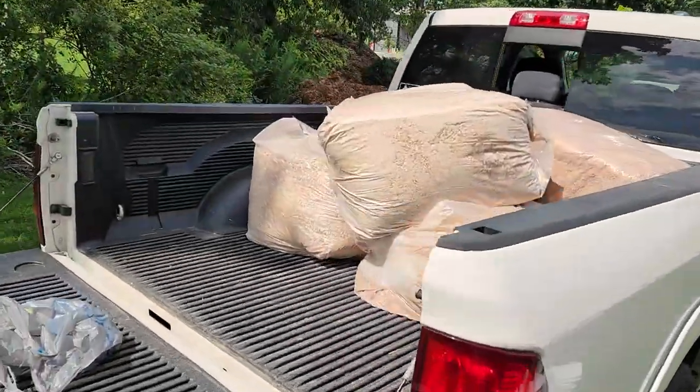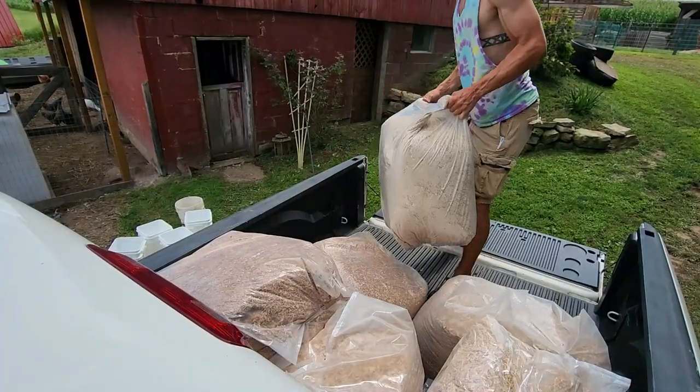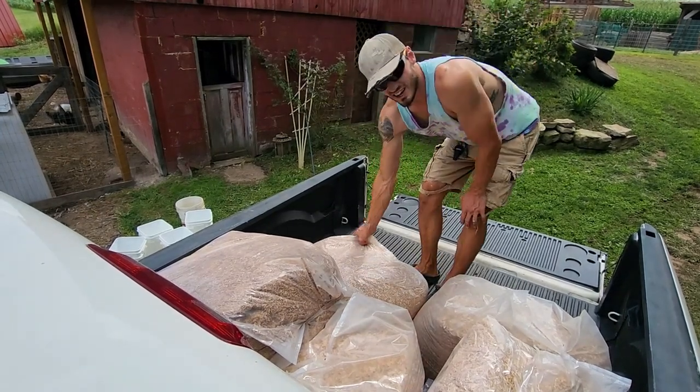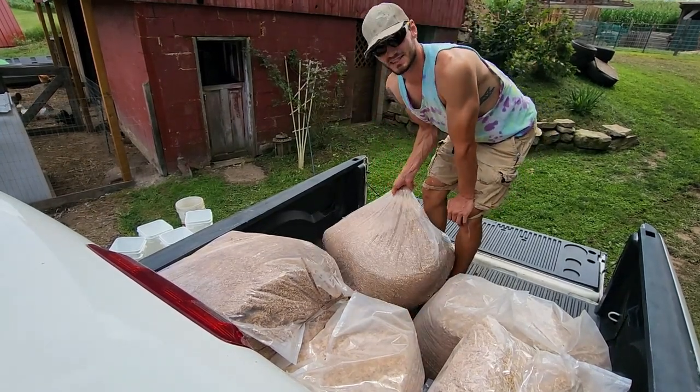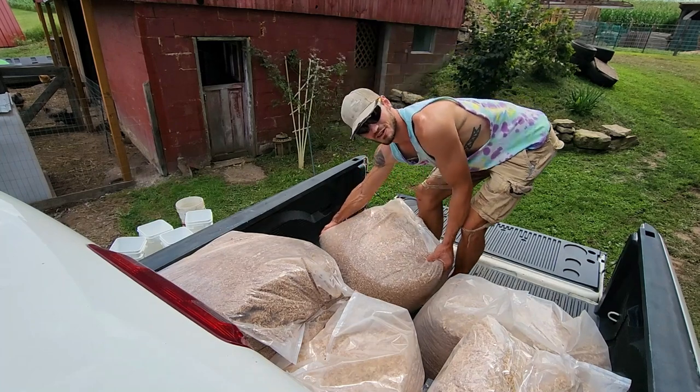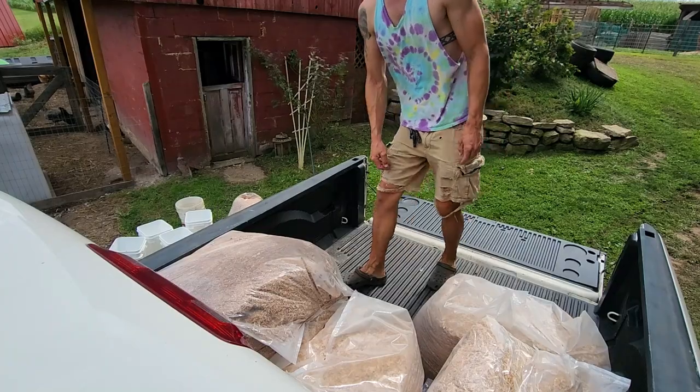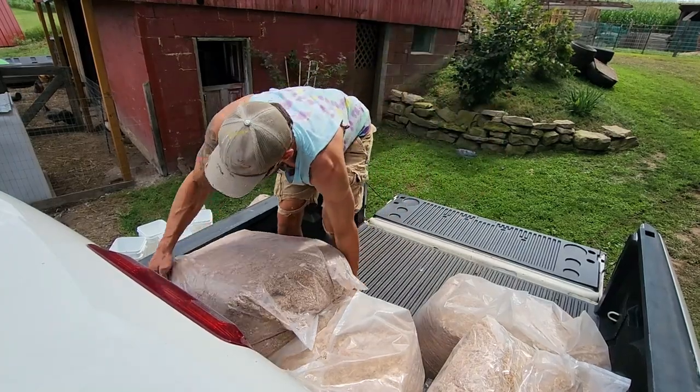I'm gonna get this unloaded. I actually got all of these for free because they were broken bags and they're the last that was on the truck. They wanted to clean it out. This will be perfect for my pig bedding.